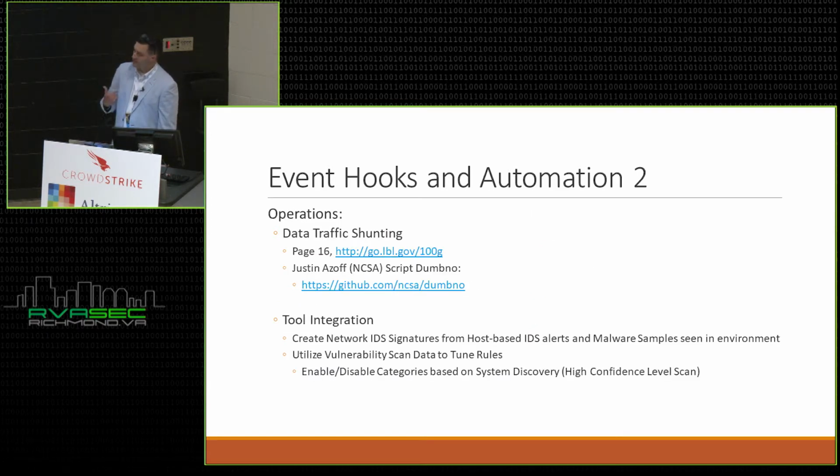Operations. Something that the LBL guys did pretty well is for their SSH flows, they really don't care about the data payload, they just care about the control traffic. So as soon as there's an SSH connection made, I think it's Bro, yeah, Justin created a script that would just capture the control packets, and it would actually drop the data packets. So you're not capturing encrypted traffic, you're just capturing session information. Tool integration is also pretty critical.